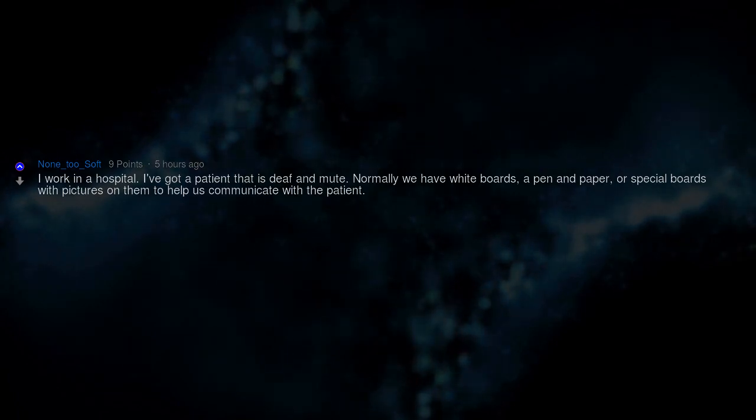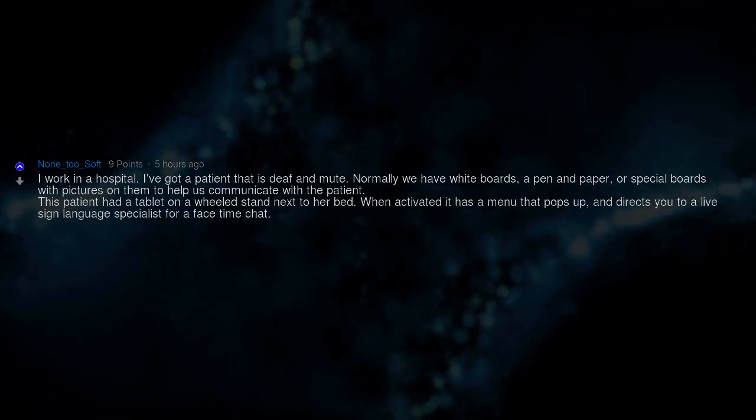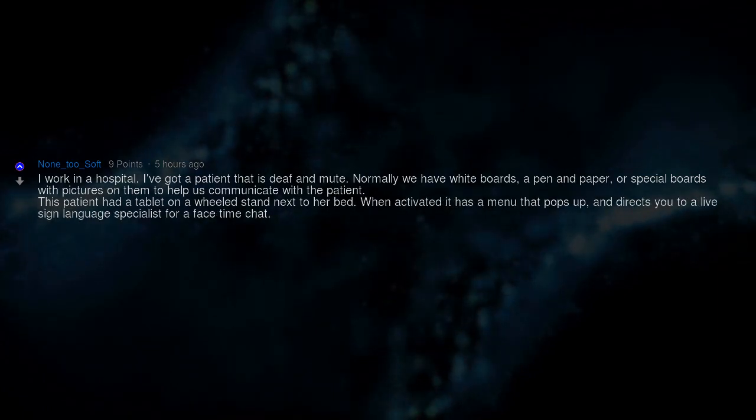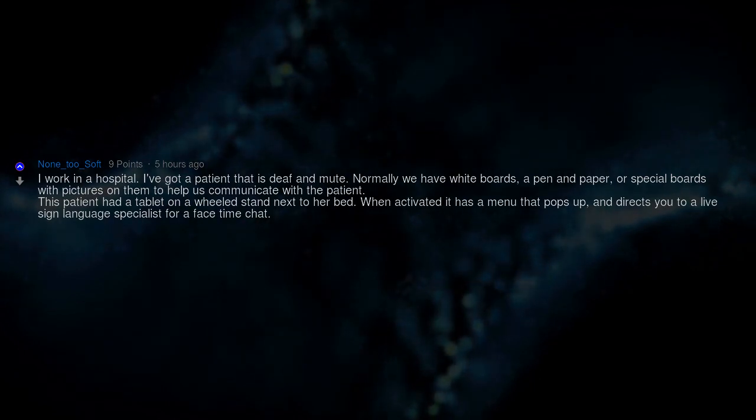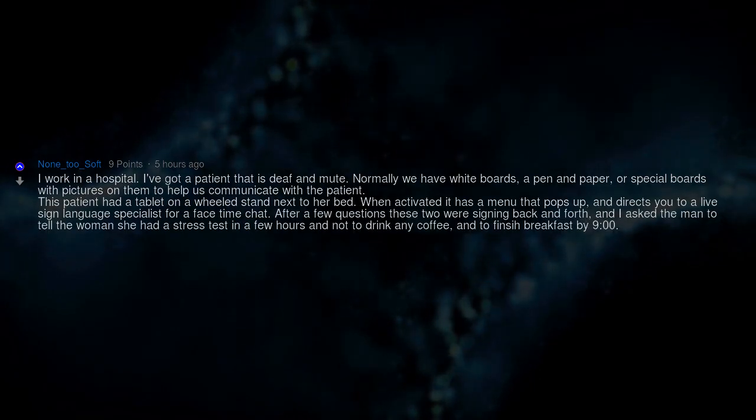I work in a hospital. I've got a patient that is deaf and mute. Normally we have whiteboards, a pen and paper, or special boards with pictures on them to help us communicate with the patient. This patient had a tablet on a wheeled stand next to her bed. When activated, it has a menu that pops up and directs you to a live sign language specialist for a FaceTime chat.